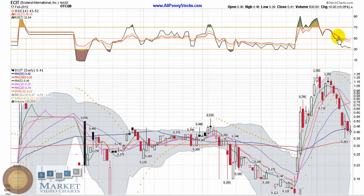One thing to note with the RSIs, just throw a quick line on here. Right through there, when these two longer term RSIs, the red and gold, the 14 and 21, start breaking back underneath 50, that becomes a little bit of a concern. You can see the price per share really fell off when they made the break. They are flattening out. What I'd look for here is a turn and rotation back through 50 to take on a little bit of bullishness.